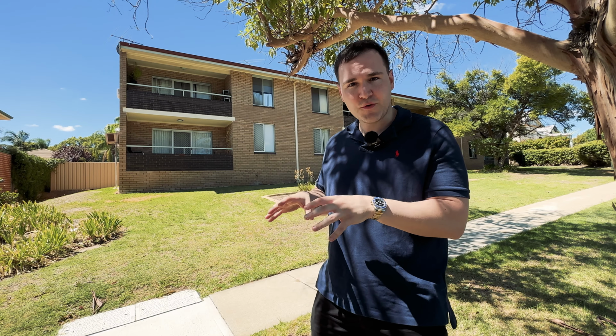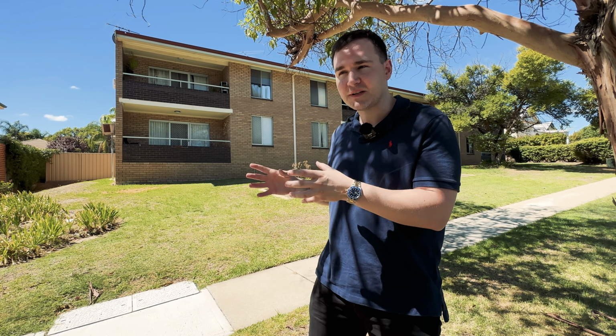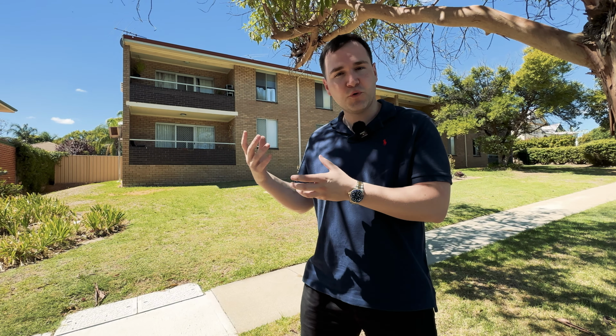The land alone, if you were to basically break up the actual unit block itself and sell it off just for the land, they call it an allotment, or when you buy it as part of a strata block like this, they call it an entitlement. The land portion alone would be worth more than $330,000.